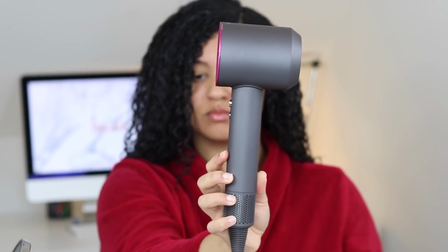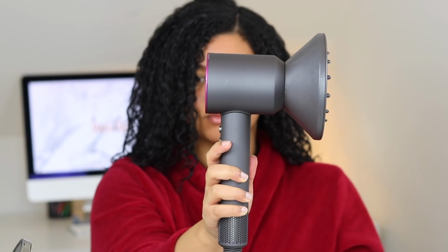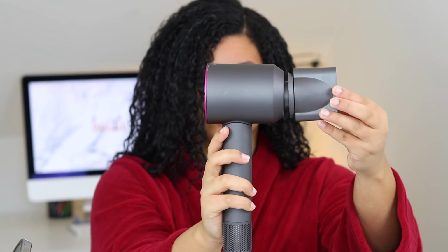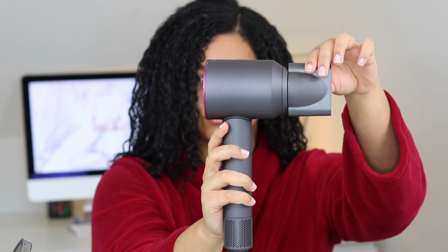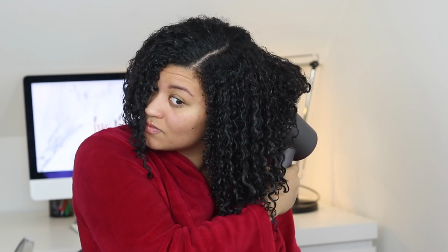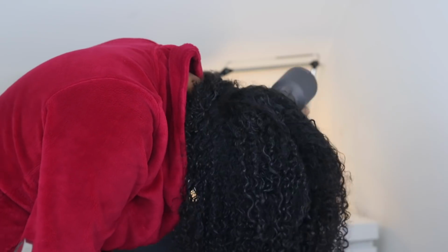So when I come out of the shower, I use my Dyson hair dryer and I use the diffuser attachment to dry my curls, and I also use the concentration nozzle to dry my roots. So I alternate between those two attachments and it just gives me the perfect hair dry experience ever because, you know, the Dyson hair dryer is my favorite. Literally the best hair dryer that I ever tried in my life.